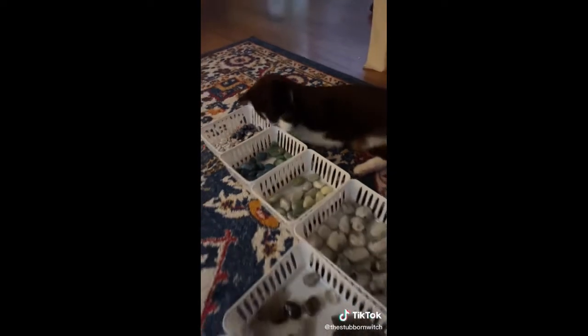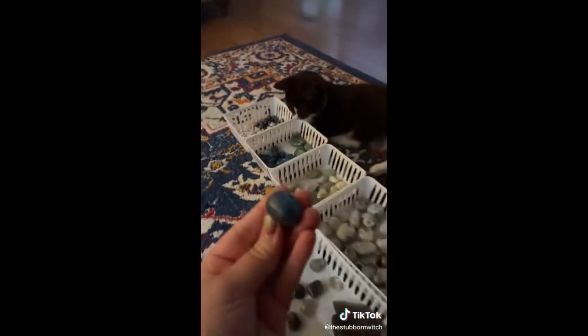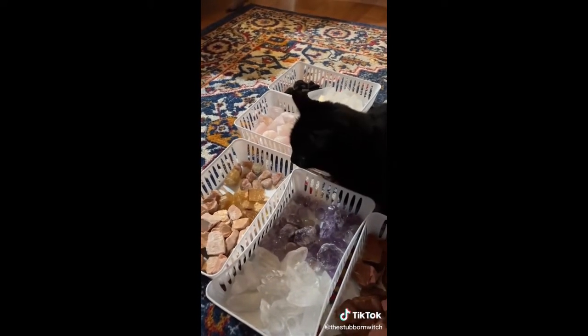Laying down on the job again. Yeah, we already grabbed that. Oh, blue apatite? Sorry. That's a different stone. Excuse me. Anything else, Jade? Yes, you picked amethyst. I know you like that a lot.